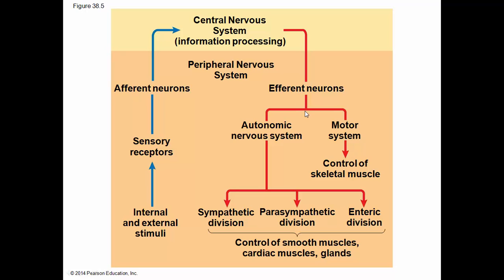of your internal organs. And then it goes through your autonomic nervous system. This is the nervous system that controls most of your internal organs: your sympathetic division, parasympathetic division, and the enteric division. The enteric division mostly controls your guts, and the sympathetic division is responsible for the fight or flight response. So this is what's going to prompt your release.